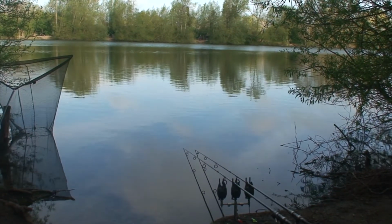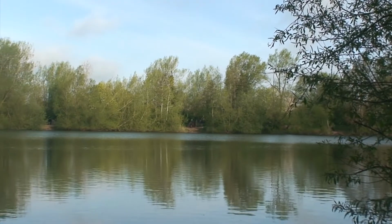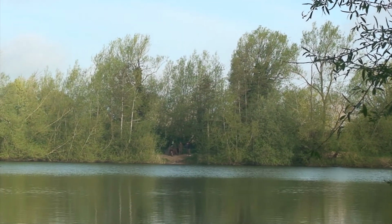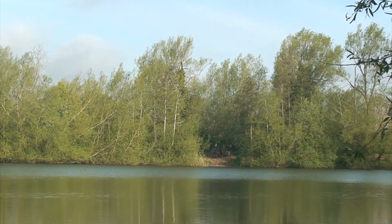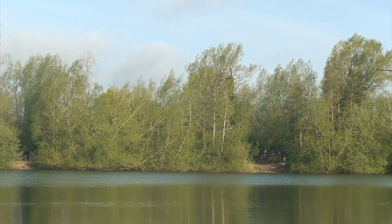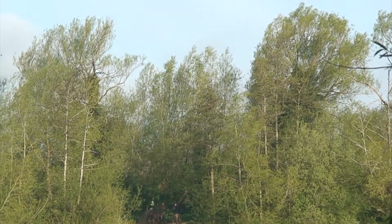So I'm fishing straight in front of me, and the right hand rod, with that tall bushy tree there, just left hand side of it. The middle rod is basically in line with the middle of that tree. And my left hand rod, where I caught that fish from, in line with the edge of that tree. So pretty much in line with that tree there, the middle, and where it goes up.